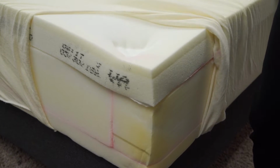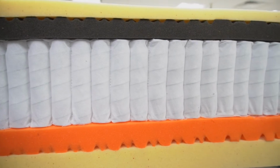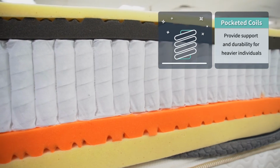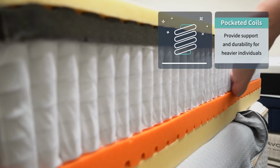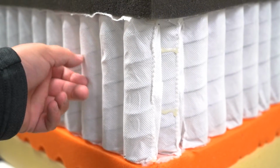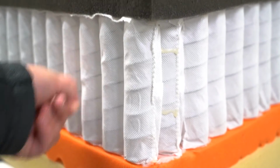Now, beds with pocketed coils are something that we over here at the Slumber Yard usually recommend to people who are on the heavier side of things. You know, if you're above the 200, 250 pound mark, you might want to go for a bed with pocketed coils just because it provides more long-term support and durability for that more mass that you have.